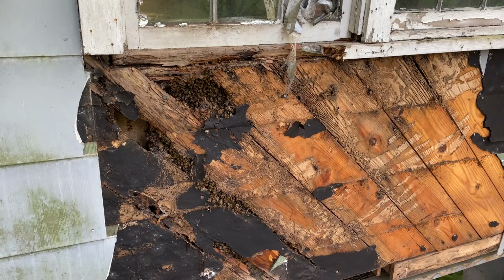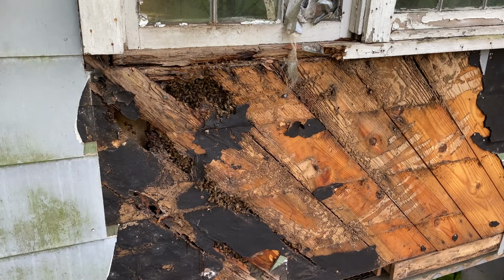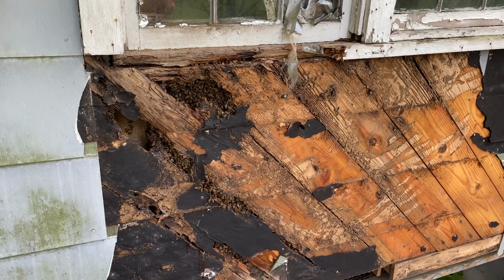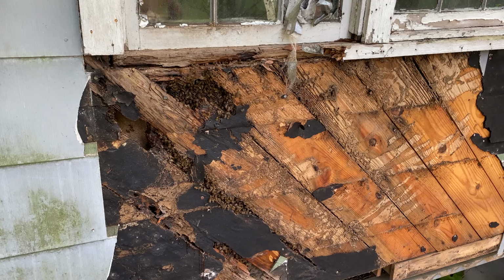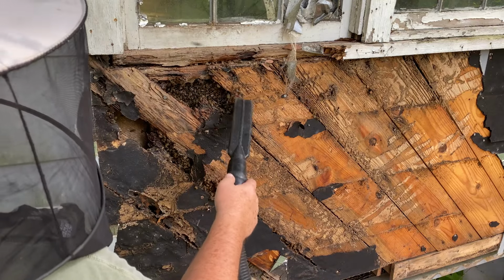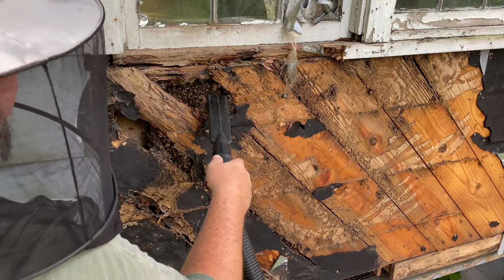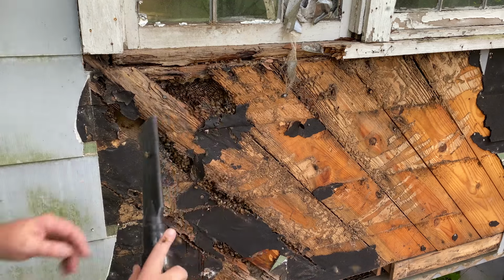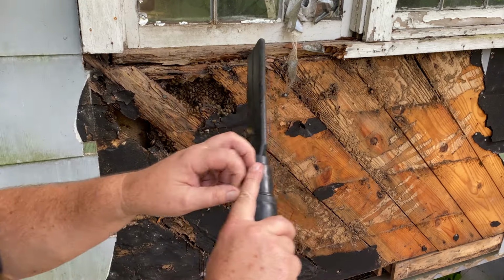Mr. Ed just called, wanting to know what was taking so long. He said he could have had this one clean in half an hour. Better get on it. Making me feel bad. I got a little bit of different temperament than yesterday. I already got stung once, just bringing tools back here. And once again, vacuuming, so I gotta smoke them.